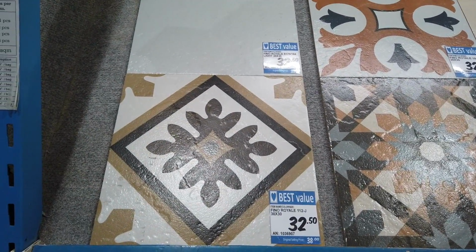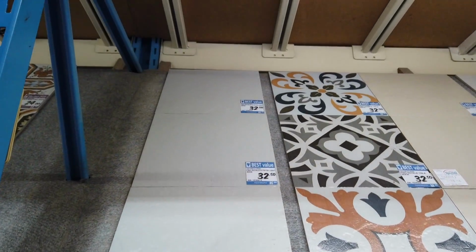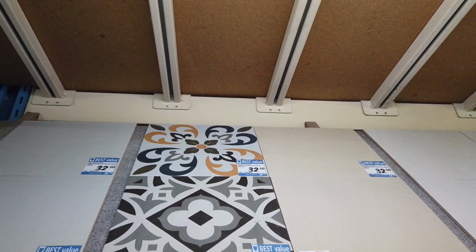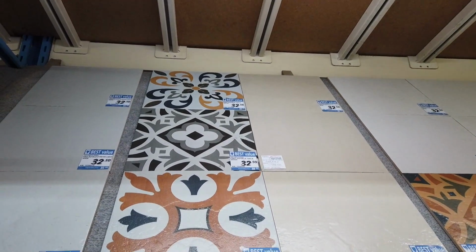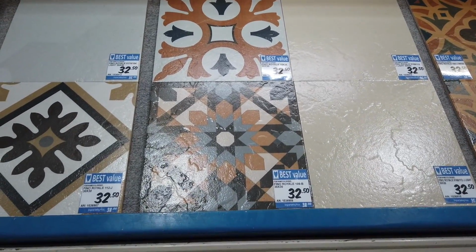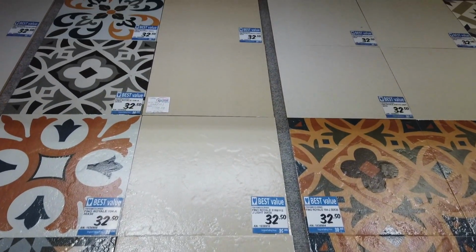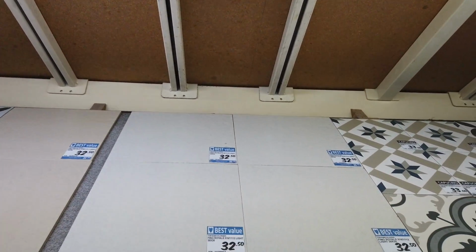Again, these are 30 by 30 tiles. They have the matte effect here at 32.50. They also have the plain one, but you can feel the texture on it. These are the polished ones, but they are not highly polished. There's no texture, but you can feel the smoothness, and there is a monochromatic pattern at 32.50 each. There you can see this one here has the texture effect at 32.50. There's the plain texture effect, and you have the beige one with texture effect at the same price, 32.50.